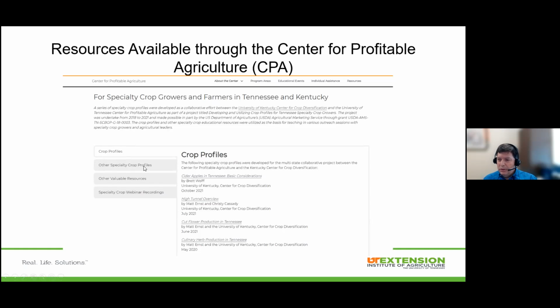Under some other specialty crop profiles, just want to let you know there is a top 20 listing of profiles that we have available there. On specialty crops, we surveyed the extension agents and got their input as to what would be the top specialty crops that producers would like more information on. So we have all those crops listed there, and those are live links to the Center for Crop Diversification to give you information about those crop profiles on those specific crops. In a moment, we'll look at the other valuable resources that go directly to the Center for Crop Diversification.